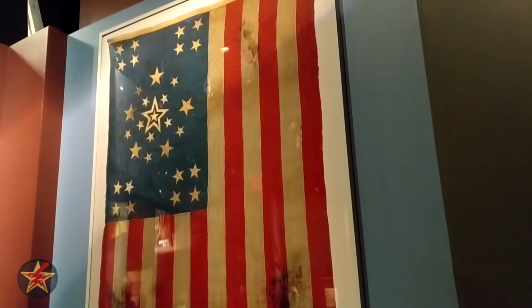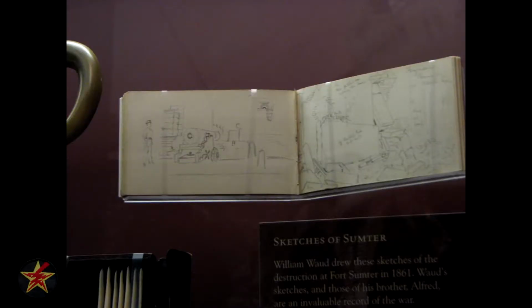Now in the museum itself, you can see there's plenty of things to check out. Not everything's going to be for everybody, but there are even little artifacts that you should really take the time to look at when you come here.